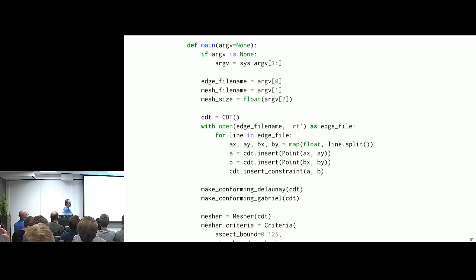This is my Seagull object, created from Python. I'm going to open my edge file. For each line in the file, I'm going to read the line. I'm going to split it up at white space. I'm going to map each field through the float function to turn it into a floating point number, and I'm going to unpack the result into ax, ay, bx, by. So they are 2 points at the ends of a line segment. Okay? I use these to create the 2 points a and b, which I insert into my triangulation, and then I insert the constraint edge between a and b.